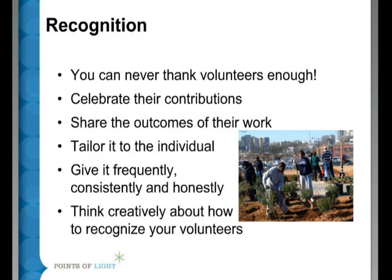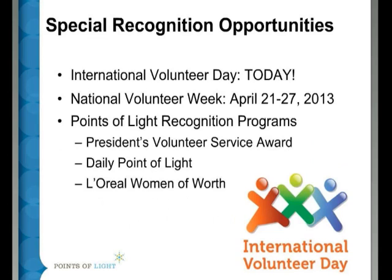There are also a few special recognition opportunities, and one of them is International Volunteer Day, which is actually today. So to all of you who are volunteers, thank you for the work that you do. And here in the U.S., we also have National Volunteer Week, and that's April 21st through 27th of 2013, and it's always around that same time of April. International Volunteer Day is always December 5th. And National Volunteer Week does shift a little bit, but it's that week of April every year.